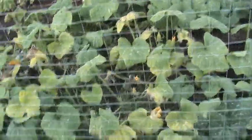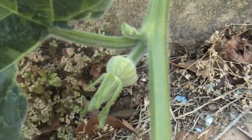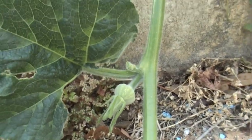Butternut pumpkin, no pumpkins yet, but plenty of flowers. And this is all Kent pumpkin. And same deal, there's flowers. Ooh, look at that, first one. There we go, there's a Kent pumpkin. Once that opens up, I'll make sure that gets pollinated.